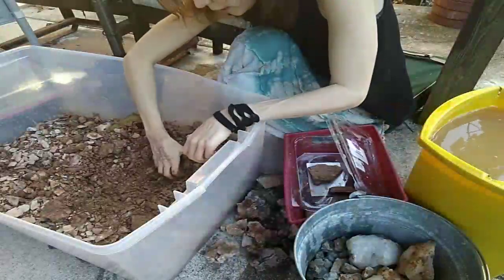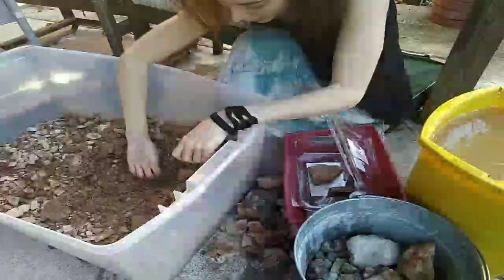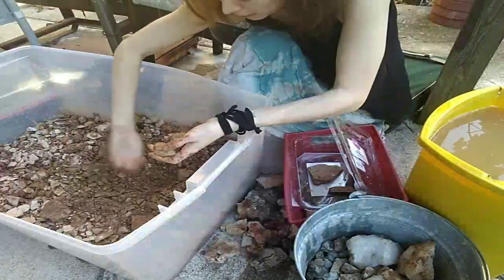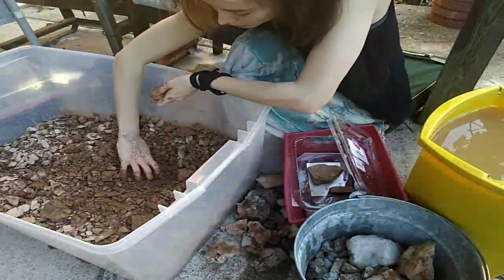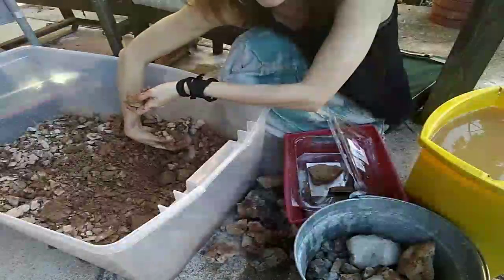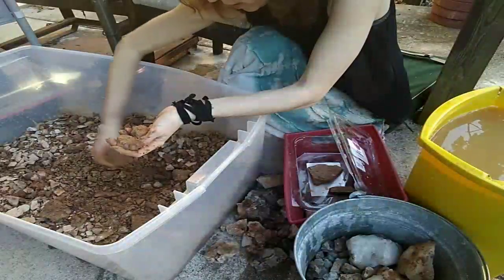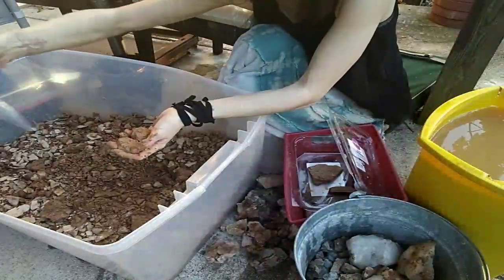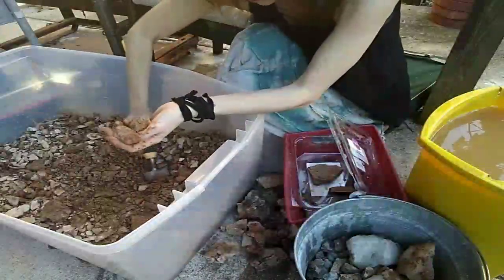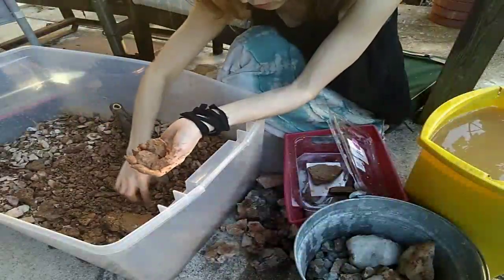What do we got under here? I should just get a big spoon and go in here and spoon it all up. I don't know if this is something people would want to watch. I like going through them. You can watch it if you want. Oh, there we go.